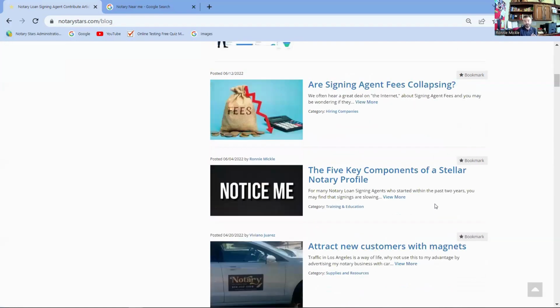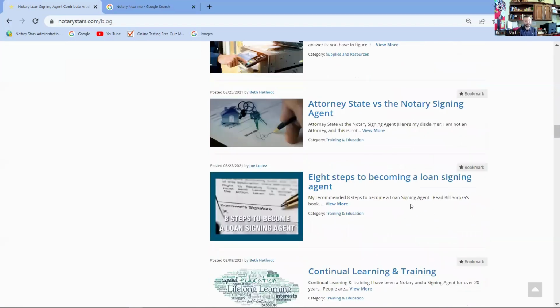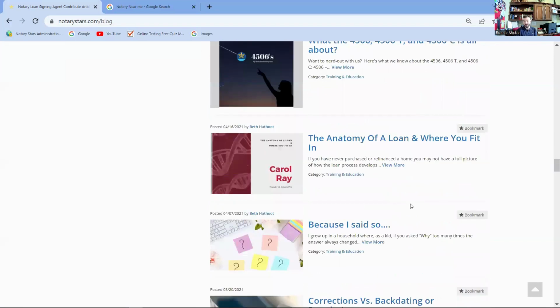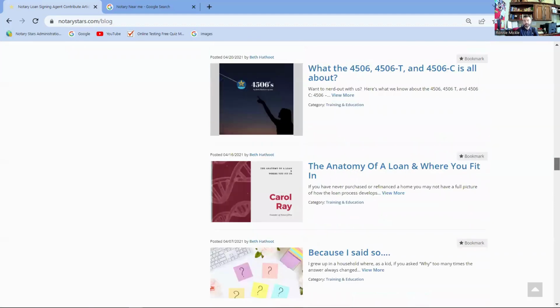There's a lot of articles on here. One of our most popular articles is the Understanding the Fidelity Approval article. And then also the article about being blacklisted, because that's actually a thing. I take you through and help you understand how a notary can be blacklisted and what the levels of blacklisting are. So you really want to make sure that you visit some time under the community blogs and articles.